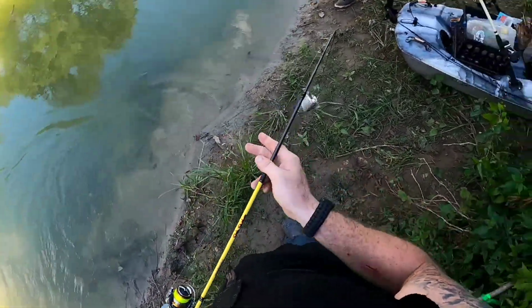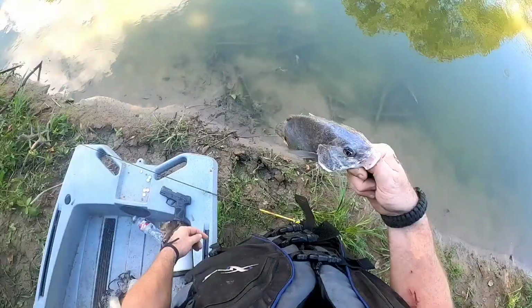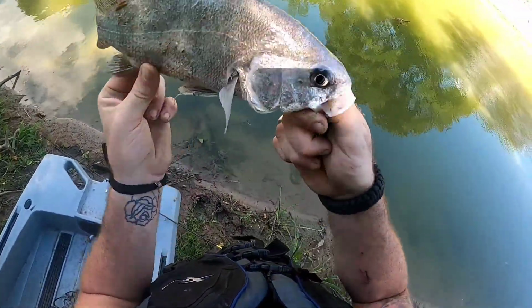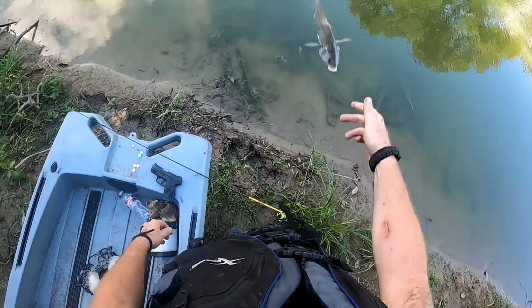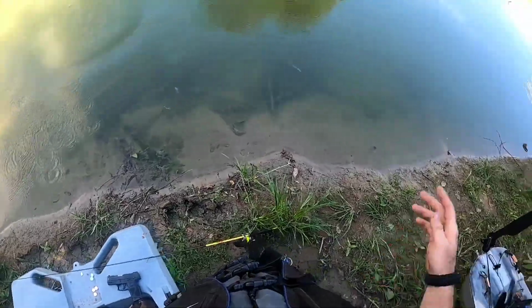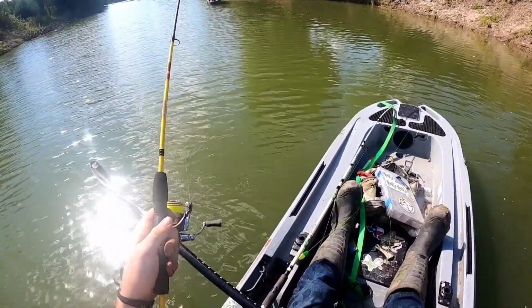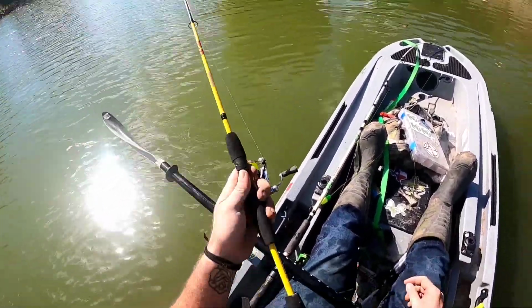Well, we got rod bending, dude. It's insane. All right, guys, we're gonna get this little ugly sucker back. By sucker, I don't mean he's actually a sucker fish, but there he goes. Yeah. Look, the smallest sandy you ever seen in your life.